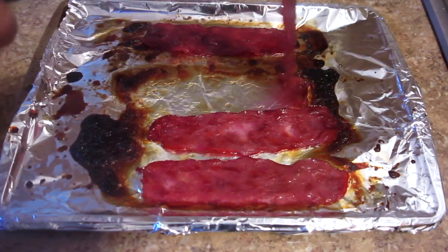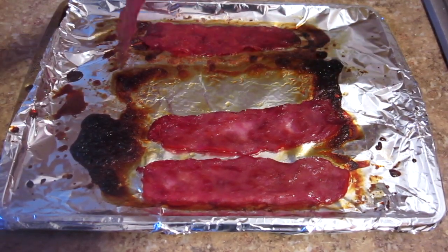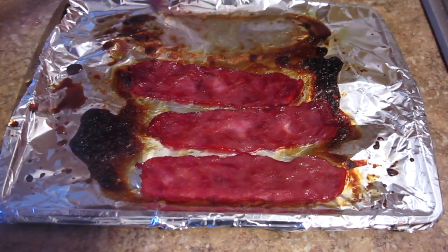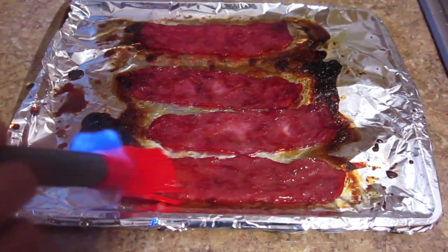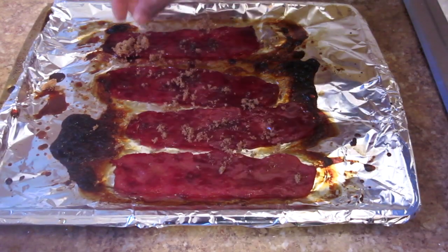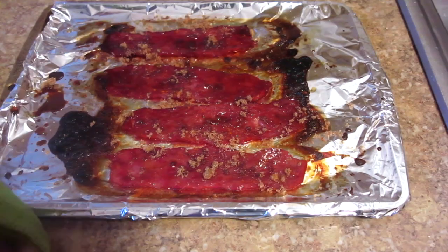After 15 minutes, we're taking out our bacon from the oven. We're flipping it over. Getting our maple bourbon mix onto the other side. Getting on brown sugar, cayenne, and back into the oven for about 10 minutes this time.